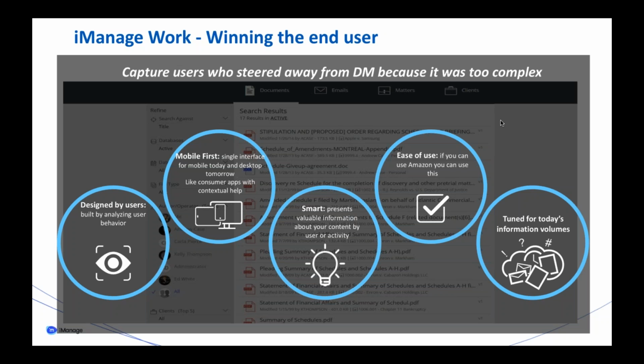Along those same lines, ease of use. Think of Amazon.com or eBay or any online retailing site. Again, nobody had to train you how to use those sites. We all just figured it out. The user experience was intuitive enough that we were able to accomplish a task just based on what we saw in front of us. And that's the standard that we had to develop to, and that's what we've accomplished with Work 10. And then finally, it needs to be tuned to today's information volumes.